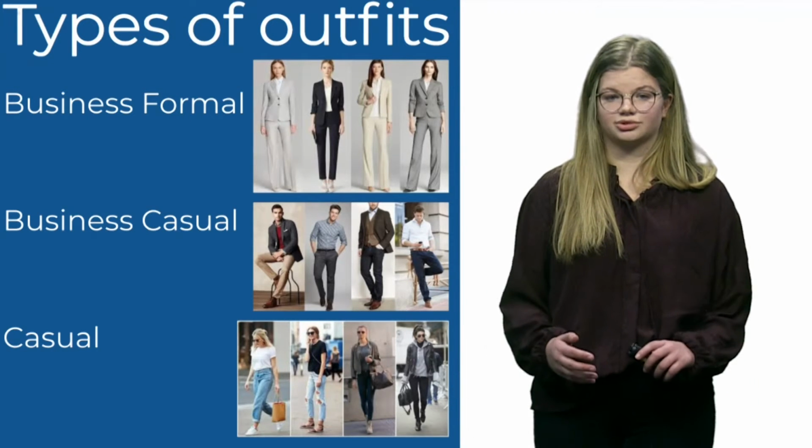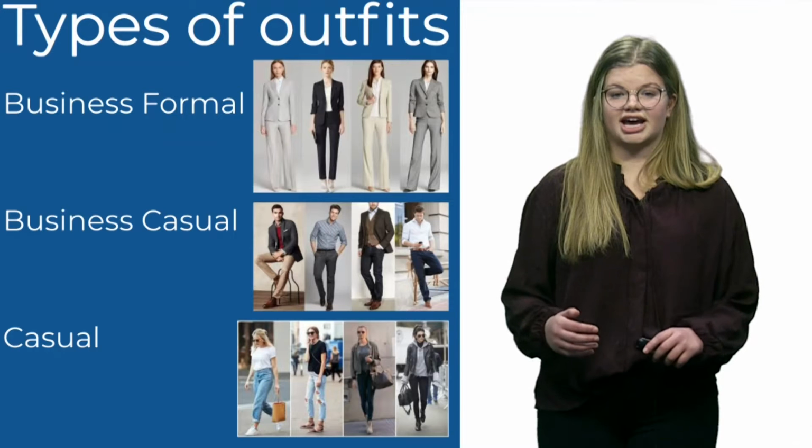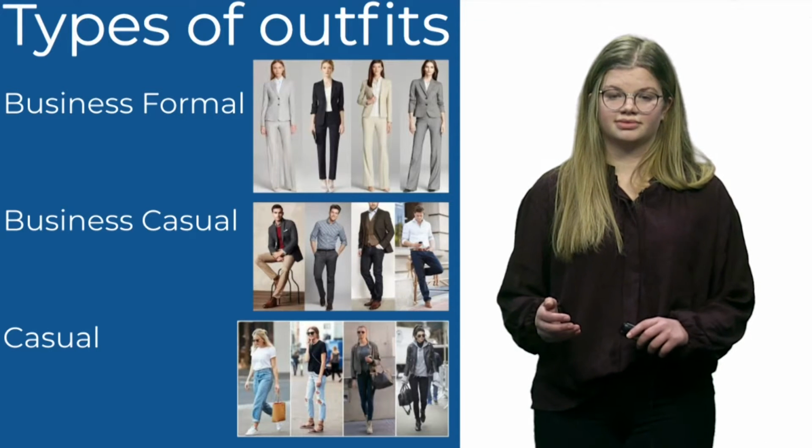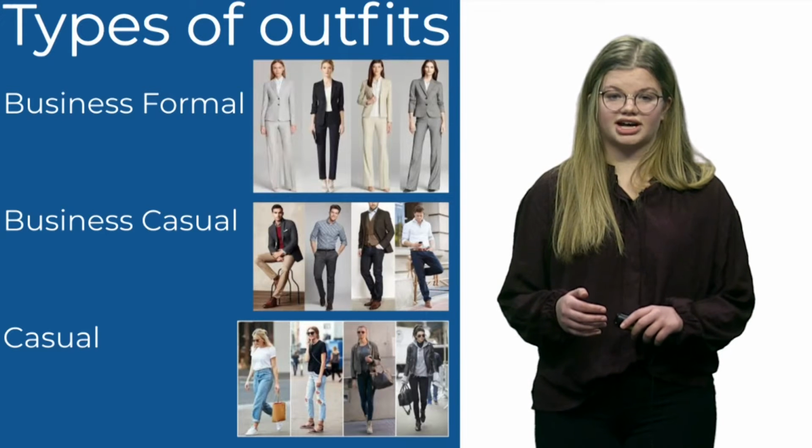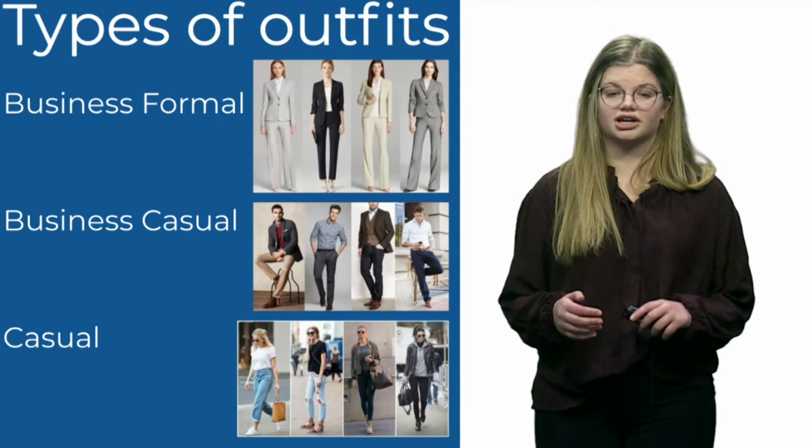Next, we have business casual. This is the most typical of the attire for presentations amongst these 3. These clothes are usually appropriate with audiences that will be dressed in a variety of styles, with an emphasis on being casual and comfortable.